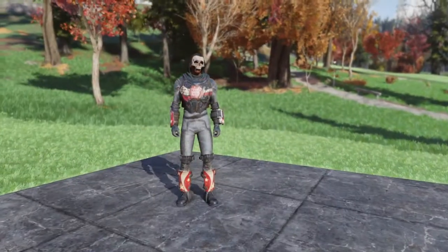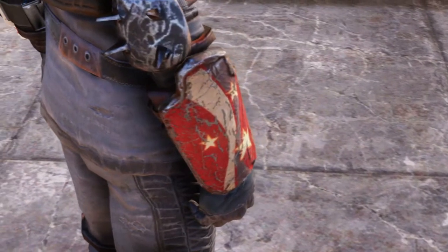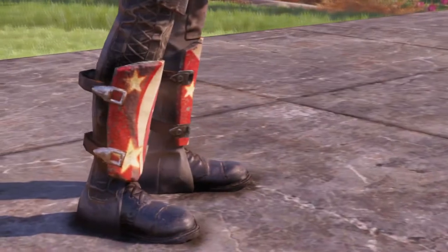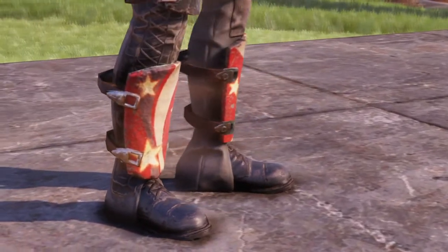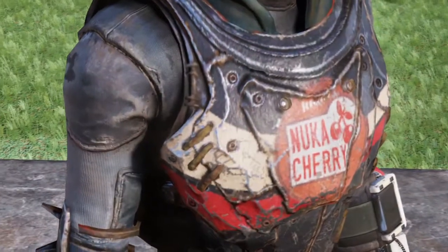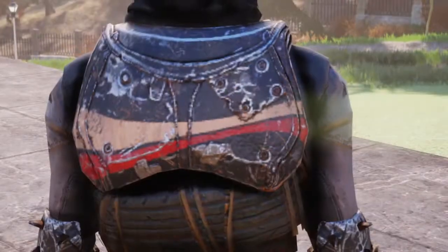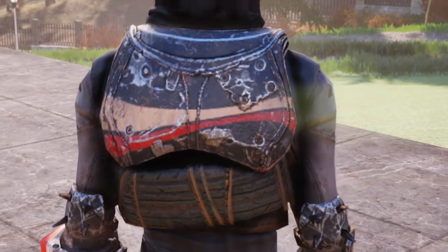Moving up the ladder, we have the metal armor set with the Nuka Cherry skin. This one steps it up a little bit, but not as polished, because obviously the metal armor is kind of tarnished a little bit, so it really shows with the paint. Again, with the starry red aesthetic to it. This one's got the branding of Nuka Cherry straight on the chest piece, which is pretty cool. And then a little decal on the back.